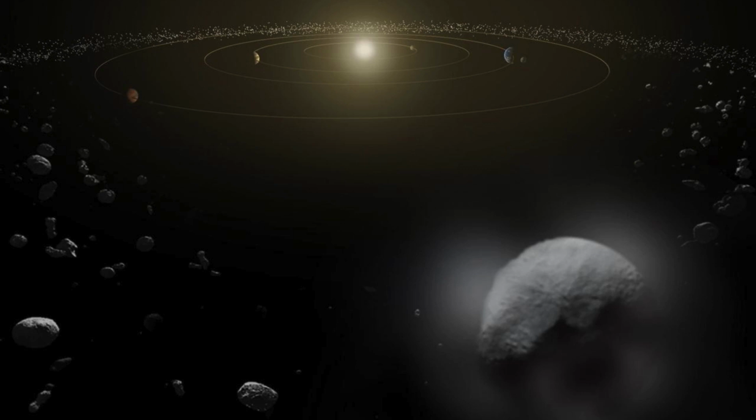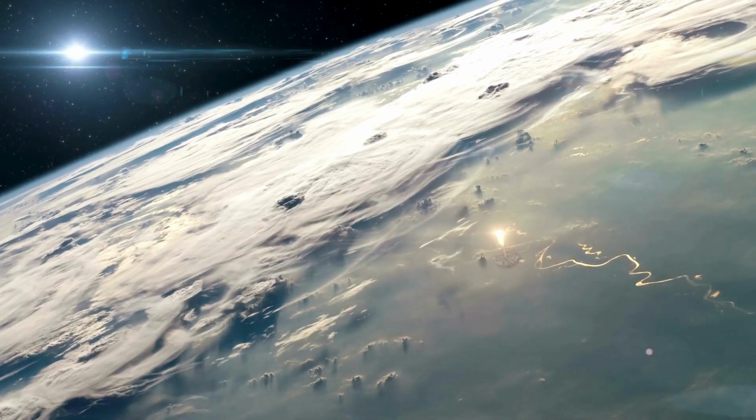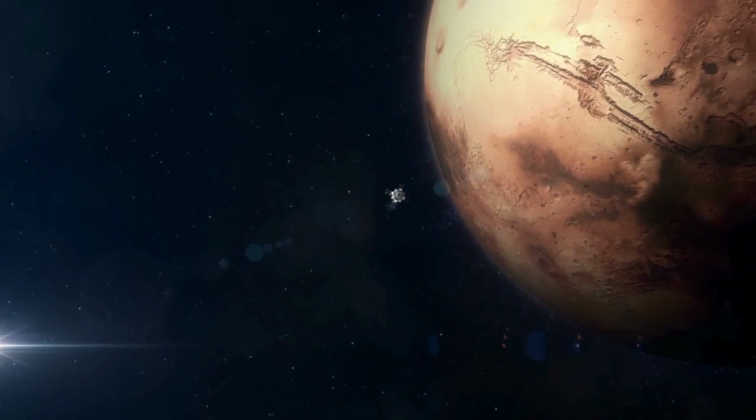Importing water. Water could be transported from Earth or obtained from asteroids. This would be an expensive option and is less desirable for long-term sustainability, but it could be an initial solution until local resources can be fully utilized.